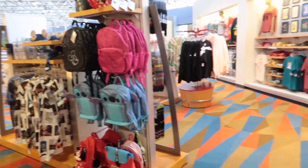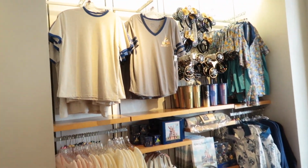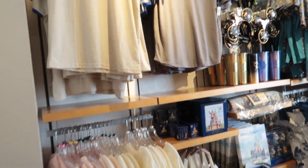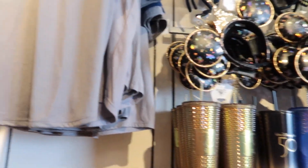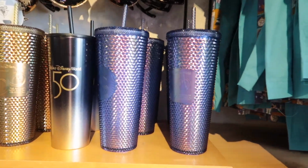We're going through the shop, and look, they still have the 50th merchandise. It's all shoved back in this back corner, but it's not discounted at all. I know. I bought that at full price on October 1st. That shirt right there. I bought you that one too? You bought that one for me. I think you got it at Cast Connections. Oh yeah, you got a better deal. And then these they still have.